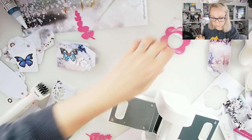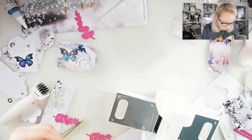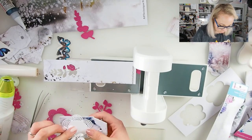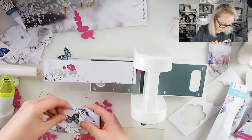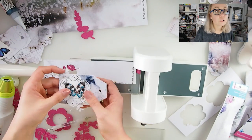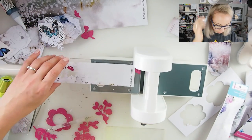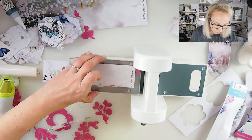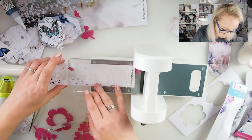So let me clean this first and then I'm going to come back to you. Because of course I would like to have my doily perfect. So let me clean this first. Actually, I'm going to use the white one maybe instead. Oh, that's going to be nice, something like this. But let's do a little bit of this. Let's see. This is the edge. I would like to see how this works.